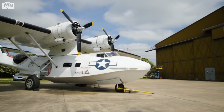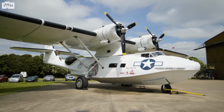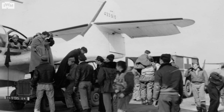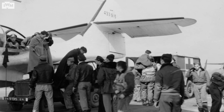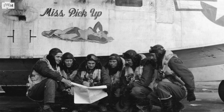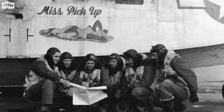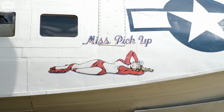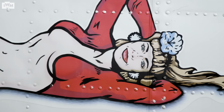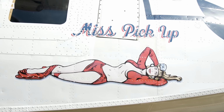The new colour scheme of white with US Army Air Force markings has been done to represent an air-sea rescue Catalina of the 5th Emergency Rescue Squadron that was lost during a rescue in 1945. Photos of its loss exist, as do photos of the aircraft and crew. These photos show it had nose art, not unusual for US-operated aircraft. Consequently, this Catalina carries that artwork, Miss Pickup, which, given its duties, seemed very appropriate.